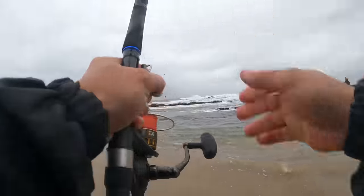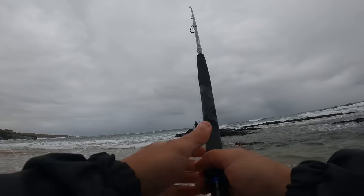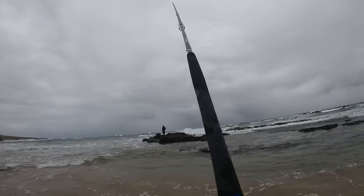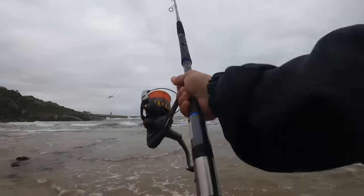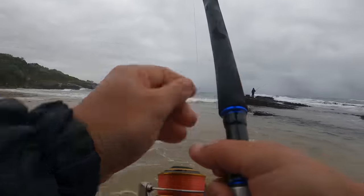There's a time and a place for the heavies, of course. But when the water's like this and you just want to have fun catching bream and stuff in the surf, this is the way to go. Loomis and Franklin Archipelago, 12 foot. Try Lucky's Manaba, they'll give you a good price.